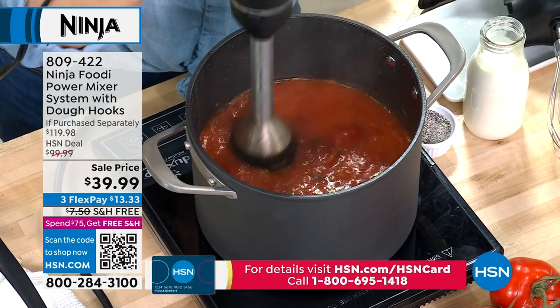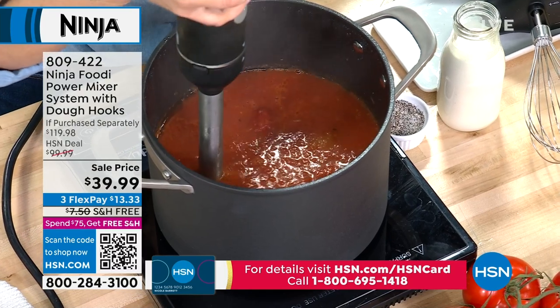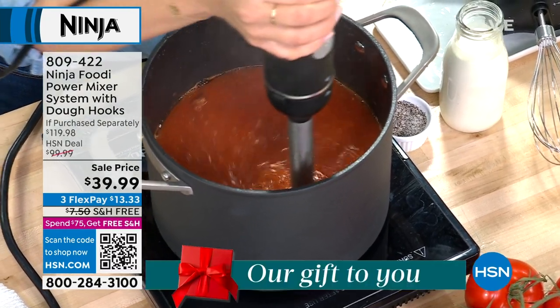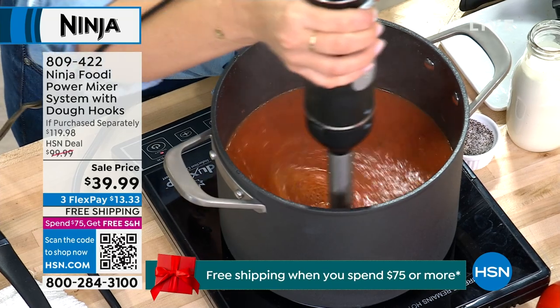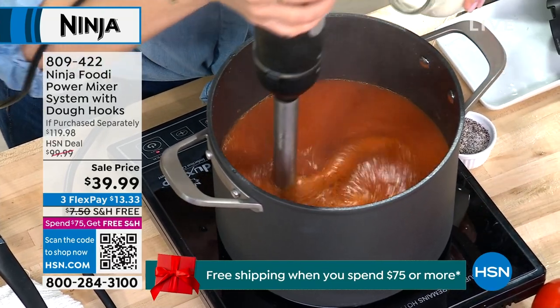But what I love about it is, I don't know if you've ever looked at the back of different soup cans. You know, when it's cold outside, we always go for our soups. We want something comforting. There's a lot of ingredients in there usually you can't pronounce, and there's a lot of sodium and sugar too. Now you can make them from scratch, right on your stovetop, and you can blend them together to get a wonderful creamy tomato soup.